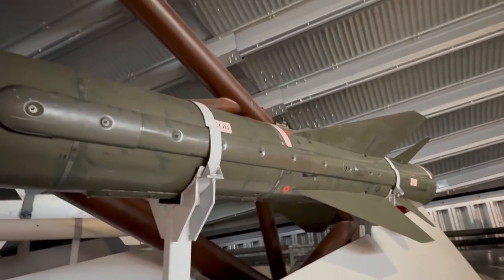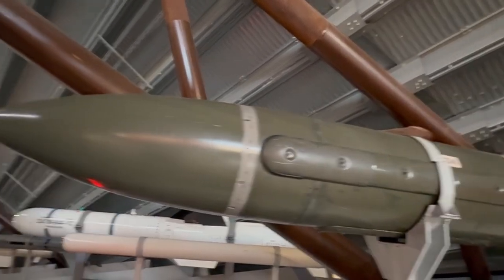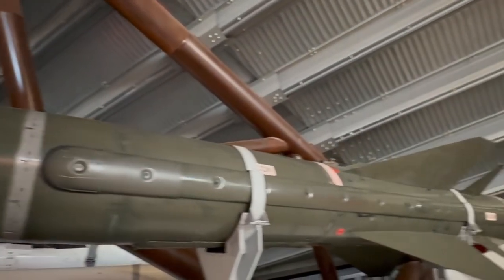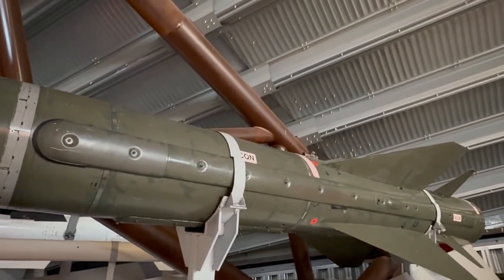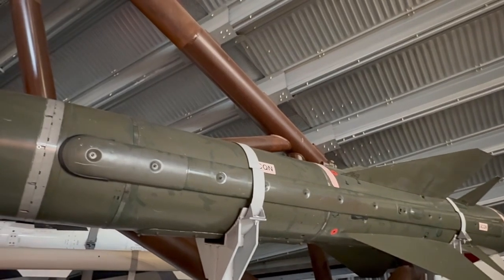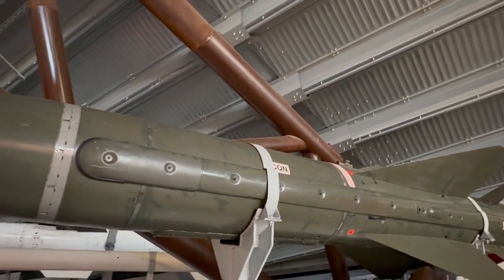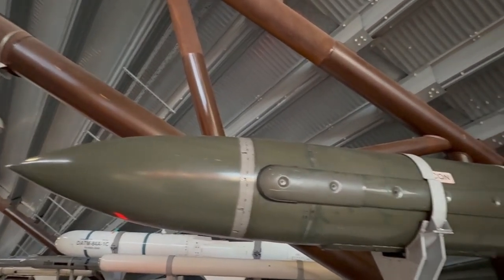So when you see these wars happening around the world, machines like this or weapons like this are being used in those wars because this type is still in use. It went into service in 1985. This is a collaborative venture between the United Kingdom and France.